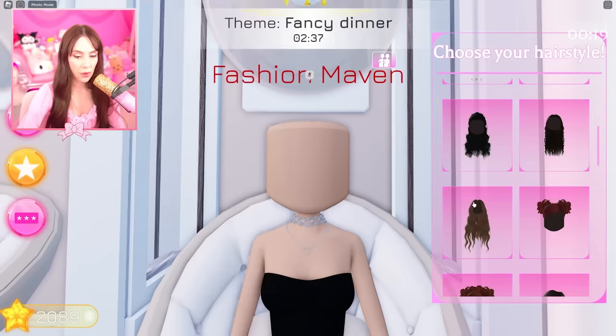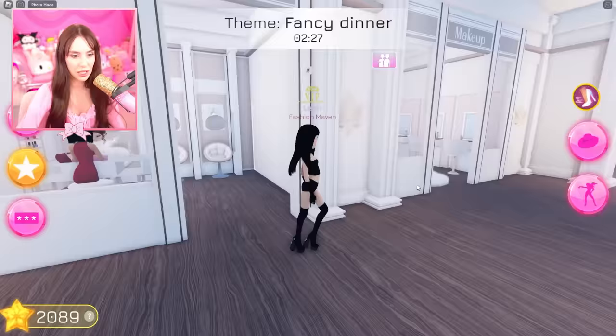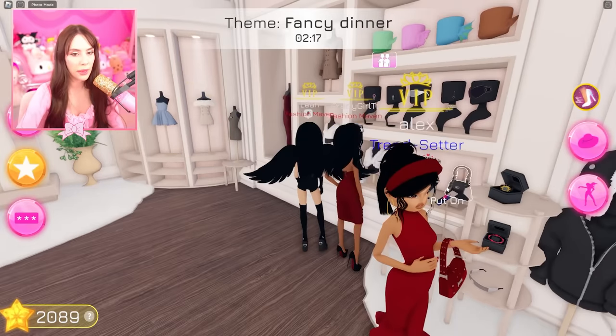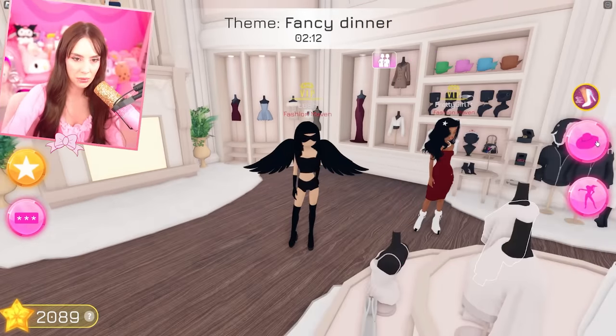Let's do hair. I wanna make like a bangs moment like this. Make it black. Oh my gosh. Okay, I'm already liking it so far. I really want to do wings. They just slay. There's so many people in here. I was getting overwhelmed, but then I remembered I joined a VIP server on purpose.